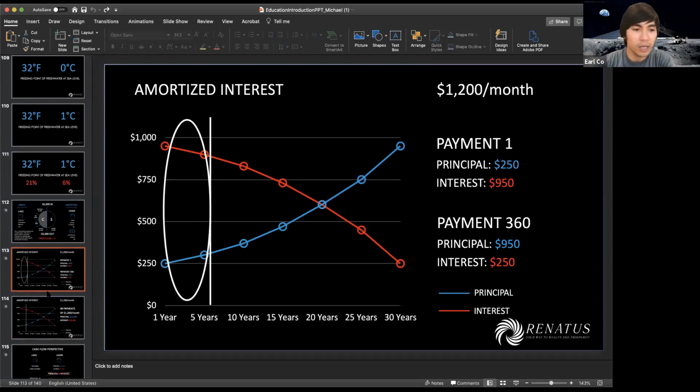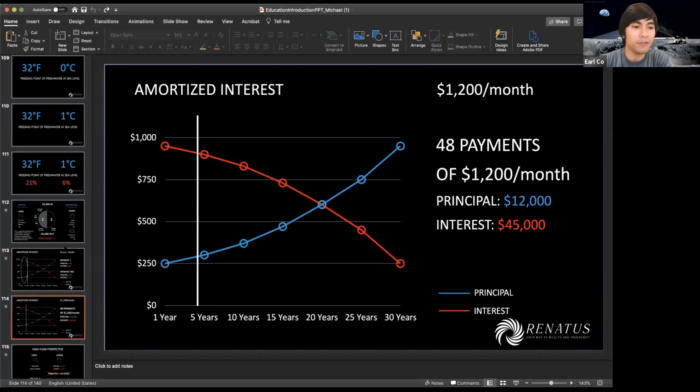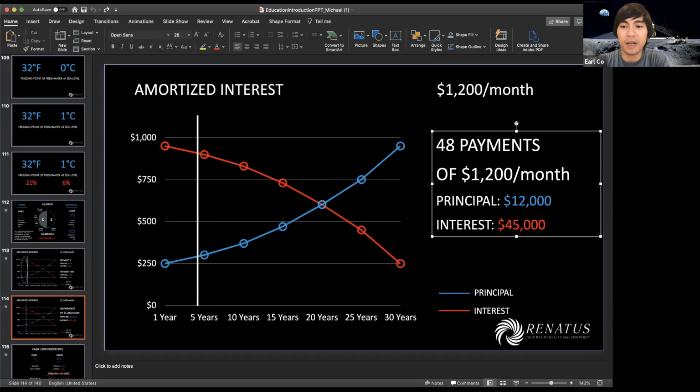So anyway, normally if you make 48 payments, that's not 2 years. Is that 48 payments of $1,200 a month? Yeah. It's 4 years. So the first 4 years, we're right here, almost 5, not yet. We've already paid $1,200 a month times 48, which is $45,000 in interest and $12,000 worth of principal. So all of that good chunk was just interest.